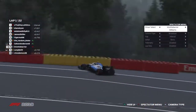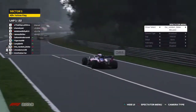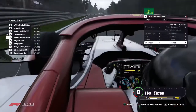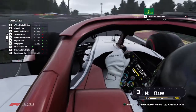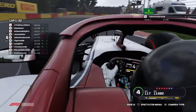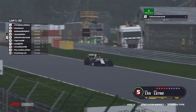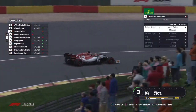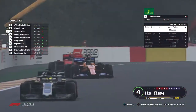And ooh, there are some cars going side by side in Eau Rouge, and that did not work out. As we can now see Callum Anderson under attack from Yigamal. Yigamal will not be doing it this time. And we can kind of see the top 4 drivers right now pulling a little away, and we can actually see Tim pulling a little away by himself too, as Billy and James battle it out for 3rd place at the moment.